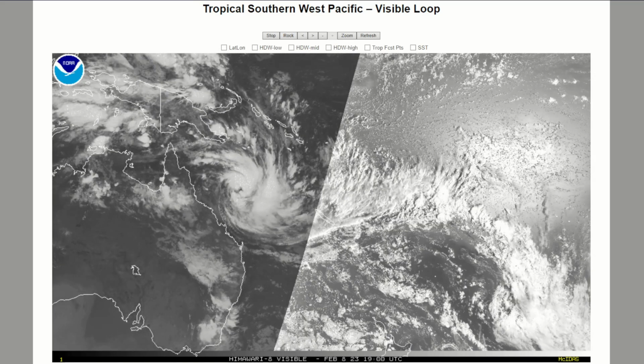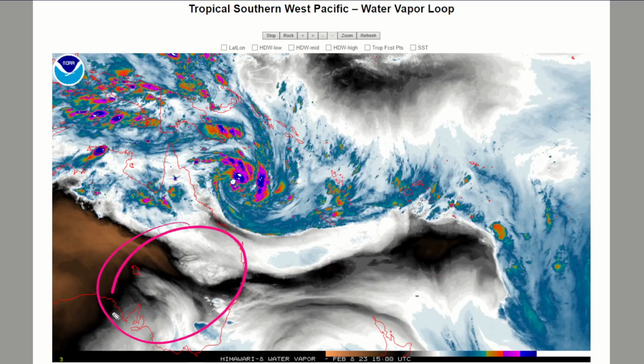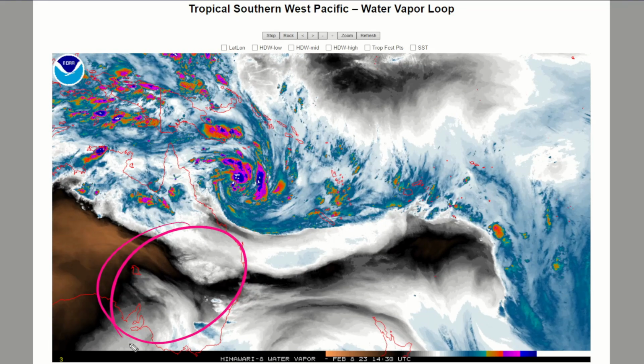Let's jump right into Tropical Cyclone Gabrielle, which was named earlier in the day, and this is a pretty big system as we advertised over the past several days, and we are seeing that turn towards the southeast. So the movement towards Queensland is now done. This trough that we've been talking about over the past several days is now digging in to Australia. You can see that on the water vapor loop here, and this is doing two things.